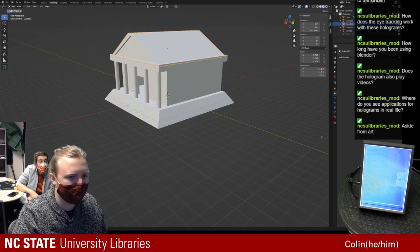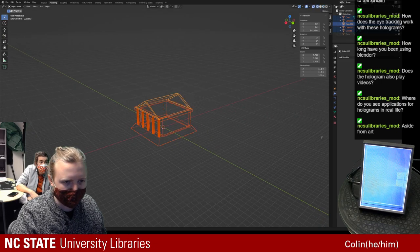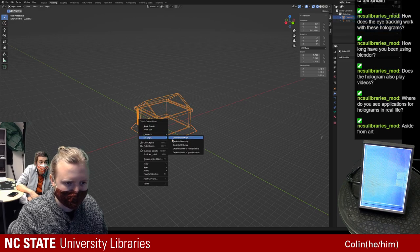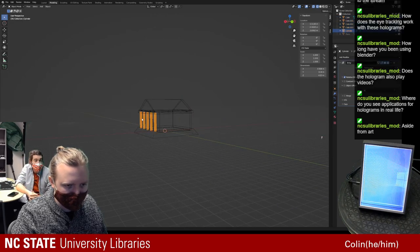But what we would do at this point is what's called UV unwrapping, and I can do a quick demo of that. Let me go to wireframe here and just join all of that as one object. So now it's no longer seeing that as constituent parts, like constituent cylinders and squares. It's all one mesh, right?